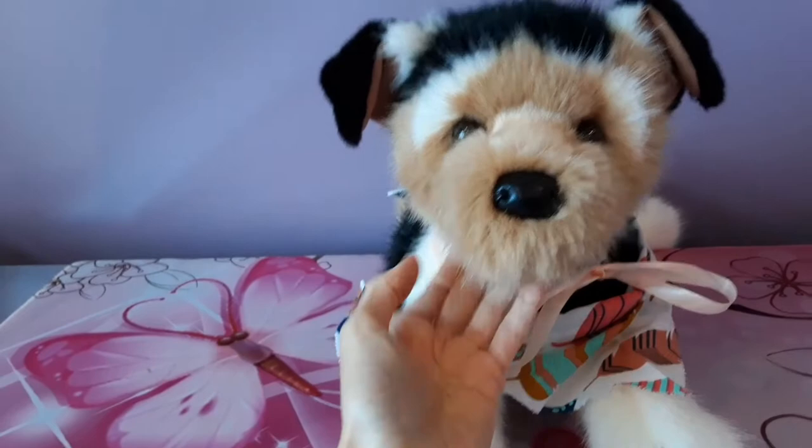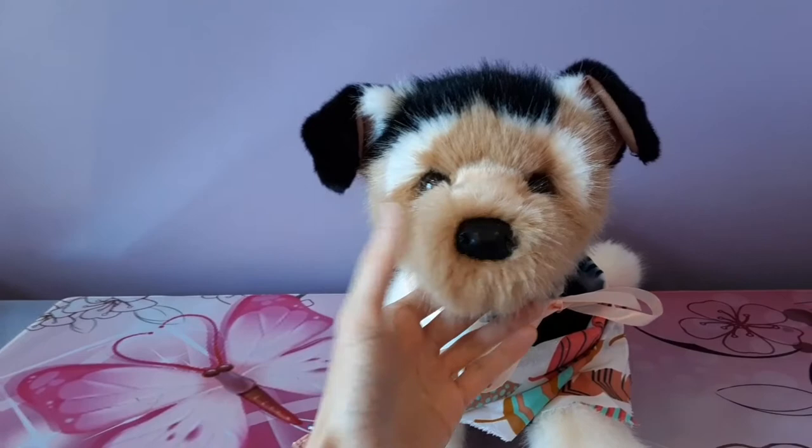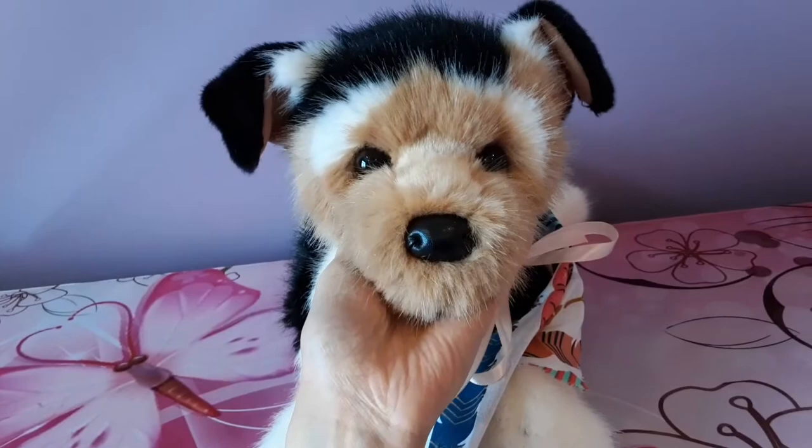Oh, look at him. I just love the way that the ears fold over like that too, which is definitely different than any of the other Douglas Deluxe dogs. Oh my gosh, and he's so soft. I knew he would be because the deluxe material is just so luxurious, but it never ceases to amaze me. Oh gosh, he's so sweet.